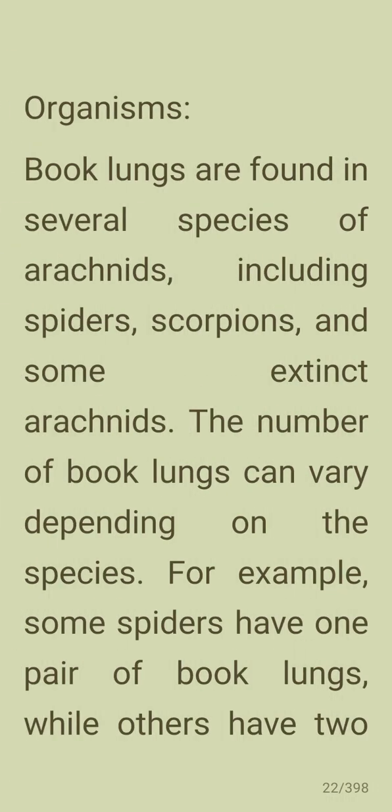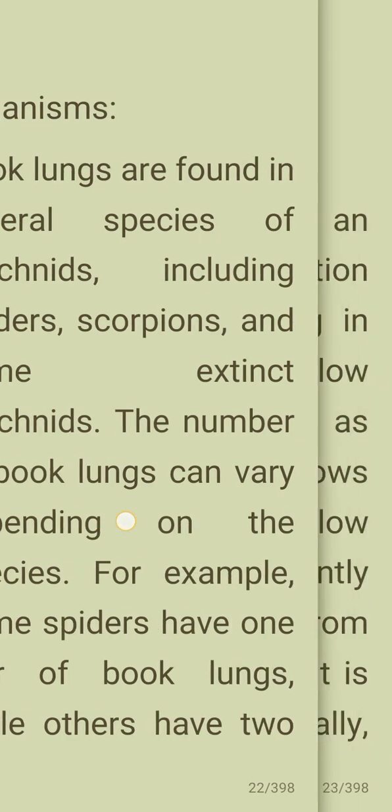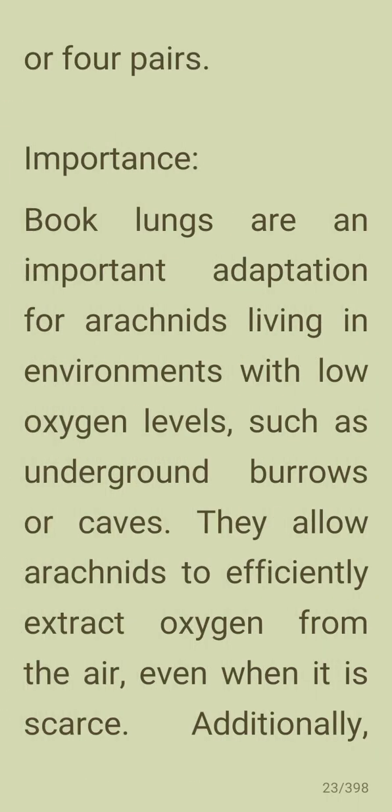Book lungs are found in several species of arachnids, including spiders, scorpions, and some extinct arachnids. The number of book lungs can vary depending on the species. For example, some spiders have one pair of book lungs, while others have 2 or 4 pairs.